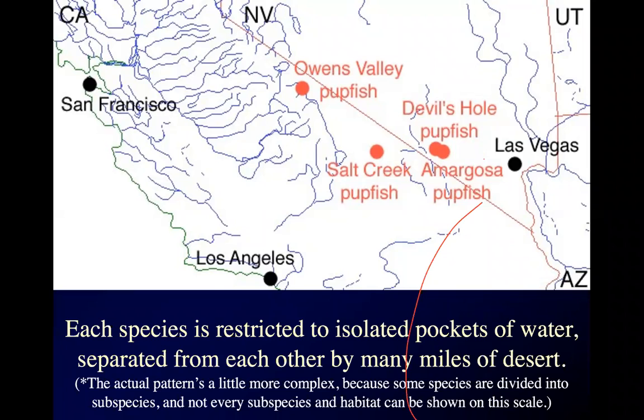Surviving pupfish ended up in these 4 puddles, and each one has been subjected to natural selection. You know, some pupfish had to deal with the water getting saltier and saltier, or warmer and warmer in some cases. The Devil's Hole water comes out at about 35 Celsius. That's about body temperature.